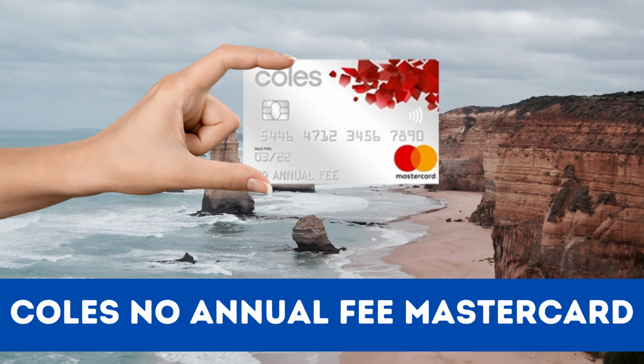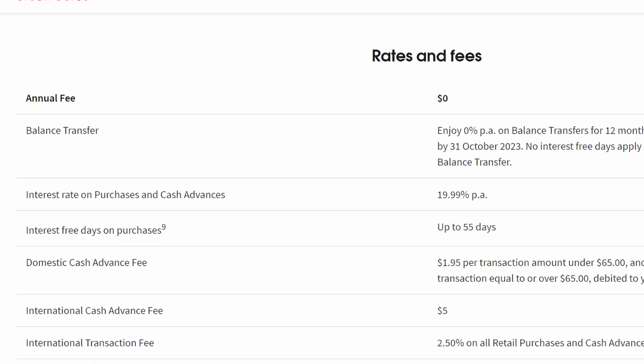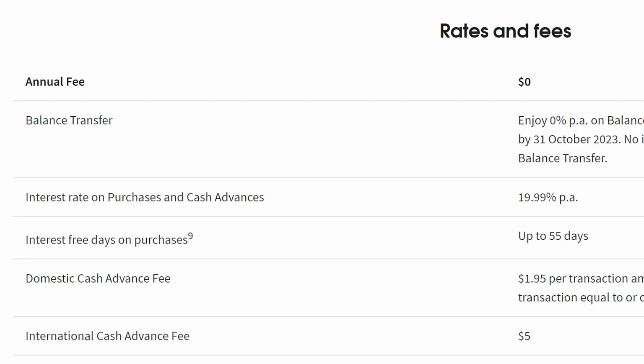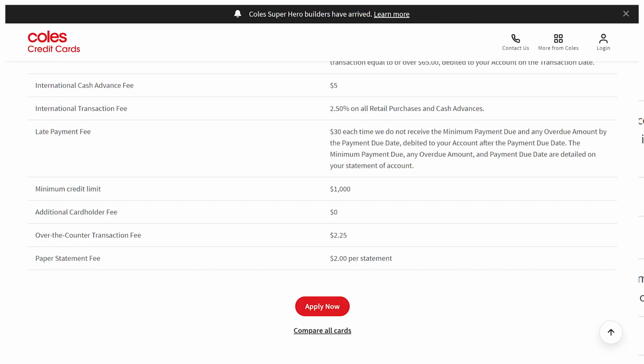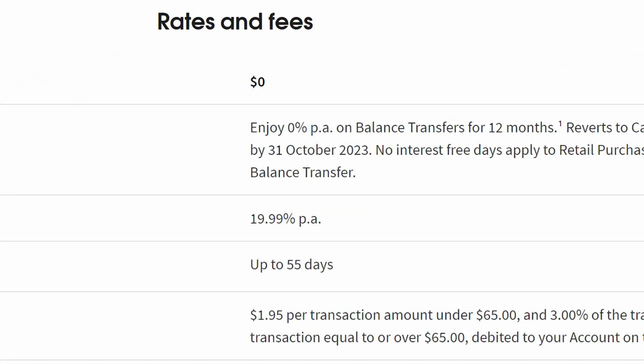Onto the fourth card, we have the Coles no annual fee Mastercard. This card has the highest interest rate of any of the cards we've looked at so far, at 19.99%. But if you pay off your balance in full each and every single month, you won't have to ever pay this anyway. The card has no annual fee, a low minimum limit of $1,000, and if you want to make a balance transfer, it has one of the best offers.